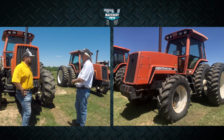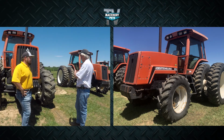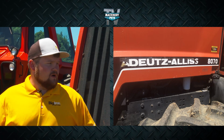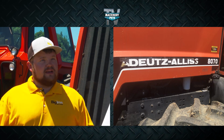So, of course, a lot of turmoil in the mid-'80s for manufacturers, but the Deutz and the name, that was just a very kind of volatile period, wasn't it? It was, yeah. And I don't know the story of why that thing's got the Deutz Allis stickers on it, but could have been the dealer? It could have been, yeah, I don't know.